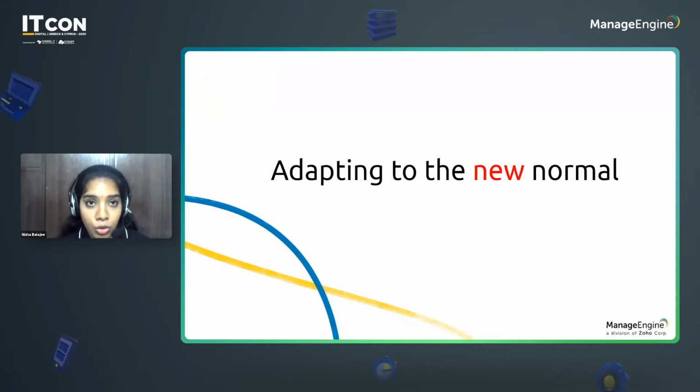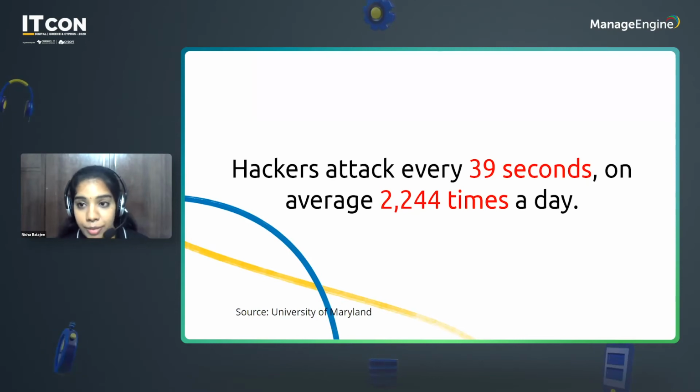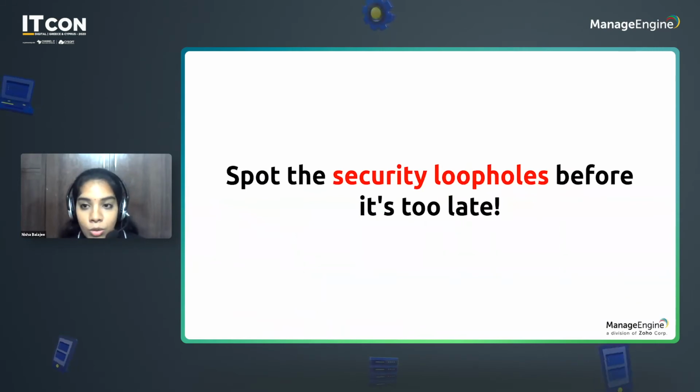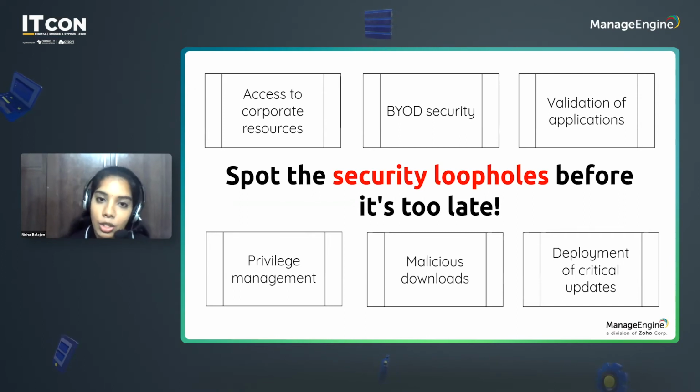So to adapt to this new normal and also fight these cyber threats, let me give you a few pointers that you can take up. According to a University of Maryland research source, hackers attack every 39 seconds, which means on average close to 2,200 times a day. So it is up to us to spot the security loopholes in our network before it's too late. We will discuss in detail 6 steps where you can easily spot any security threat or issue which may be present in your network.